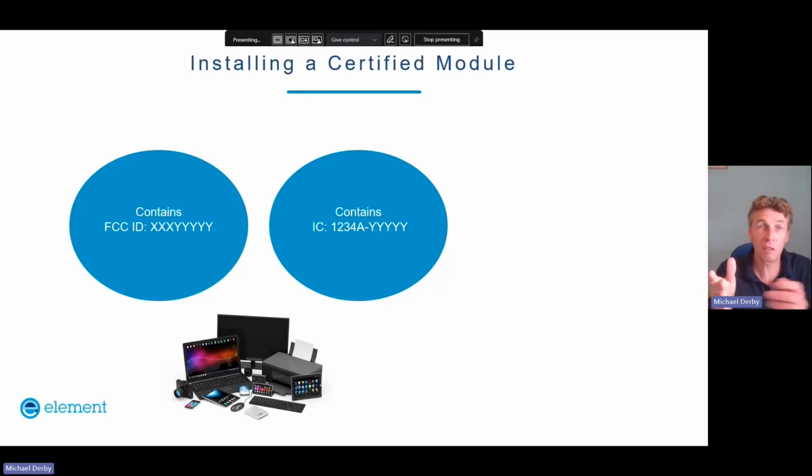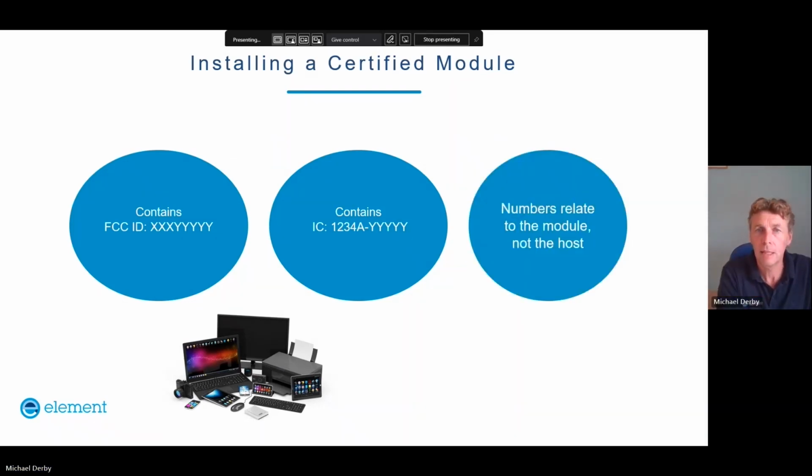And if you were to go onto the FCC or Canadian website, and you've got a product that says "contains" and then the ID number, if you type that number into the FCC or Canadian websites, you'll see the module. You won't see the end product because the certification is on the module. So those numbers relate to the module and not the host.